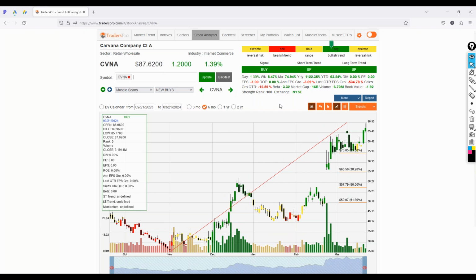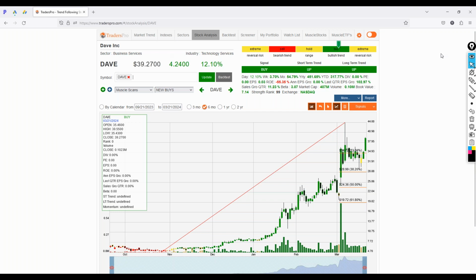Same with Carvana. Carvana, we actually did enter into that as well in the portfolio today. Nice looking setup: momentum zone, confirmation bar, increased volume. Okay, and that's that 236. Dave, also keep an eye on this one. This was really tempting today.